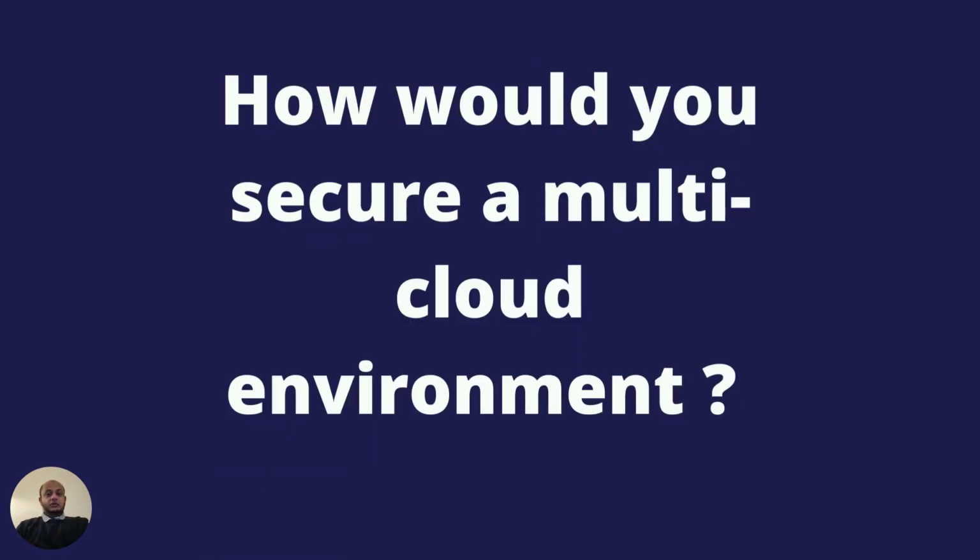How would you secure a multi-cloud environment? Before answering this question, you should know why it's being asked. More and more companies are moving to a multi-cloud environment. As they mature in their cloud workloads and frameworks, this gives them more flexibility, and they don't want to depend on one vendor. But usually, what happens is getting visibility and standardization is a big problem. You have multiple security policies in each cloud provider, right?